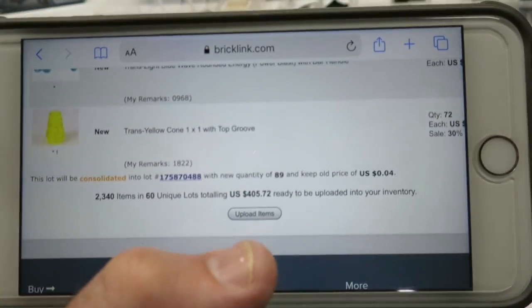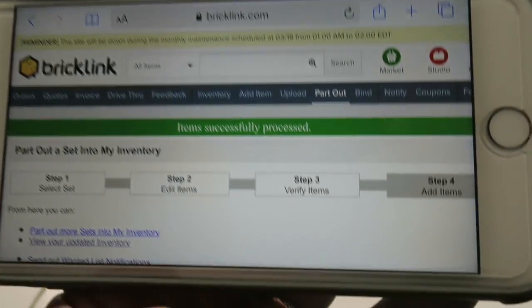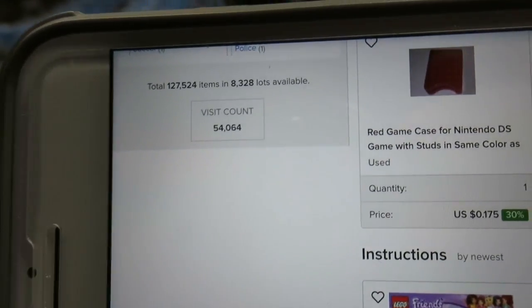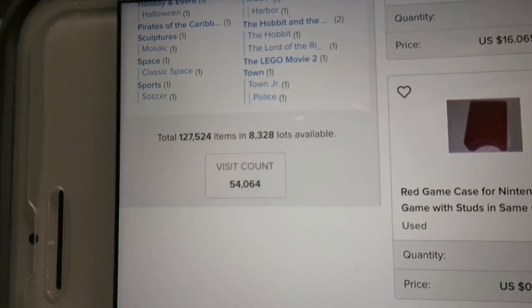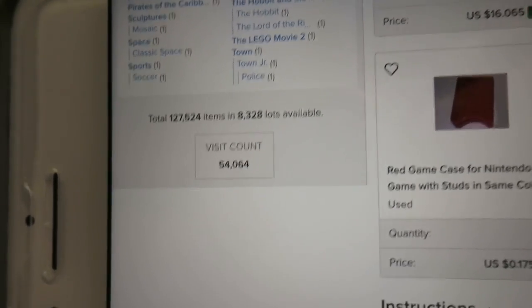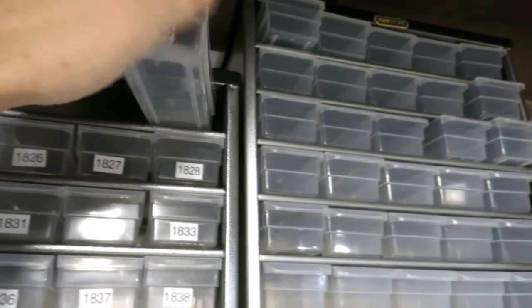A lot of them will be going to Brick World. And we got our iPhone upload trustworthy thing that I'm done uploading for the weekend. Here we go. 127,524. Highest ever. Lots, obviously. I was almost to 8,900 once last month, I think, somewhere around there. But definitely a lot of good parts in for sale now. And with that part out, we have broken into the fourth row on this side.